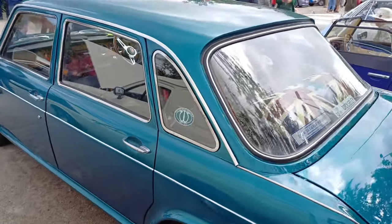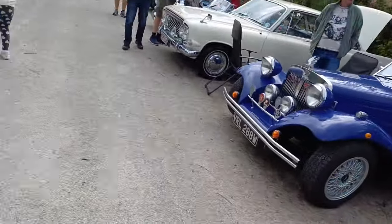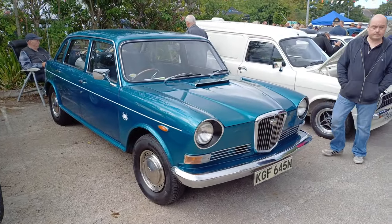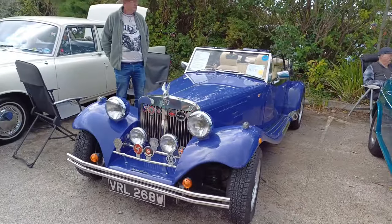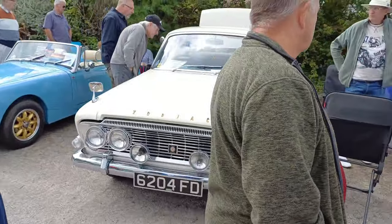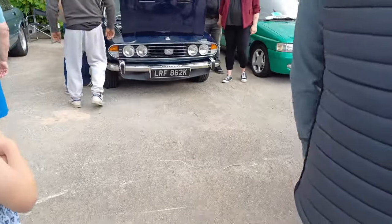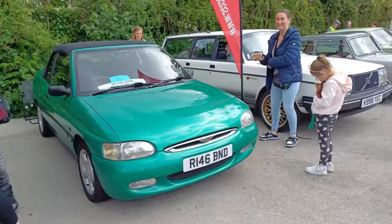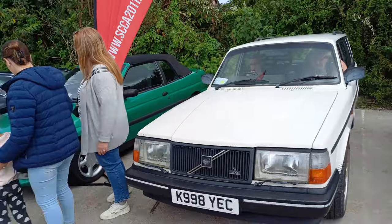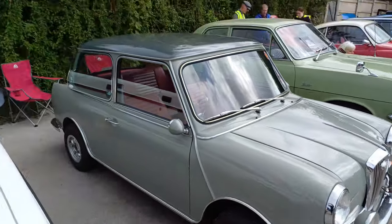Another Wolseley. There you go. Usually they called them the old land crabs, wasn't it? Was that the Maxi they called land crabs? Well, both of them, not sure. Morgan. Nice Zodiac. Really nice. There's an old tank, as we used to call them. And one of the little Wolseleys, which, if you look at it, is basically a Mini with a boot on the back.